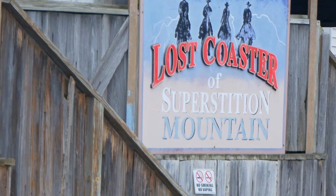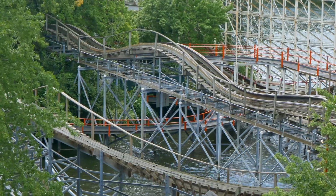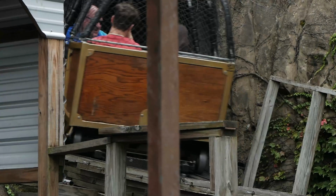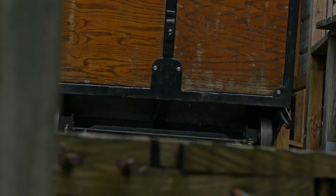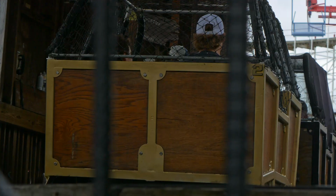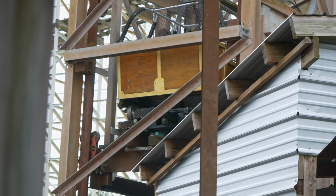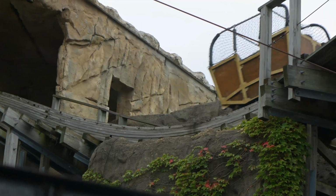Speaking of, next is the park's unique wooden roller coaster, Lost Coaster of Superstition Mountain. This CCI snuck up on me. I heard the hype, but I never understood it. Now I see it. This ride mixes great theming with a great ride experience. This is the best theme for a roller coaster in the park. It's no question. And that's not to mention that great ride experience.